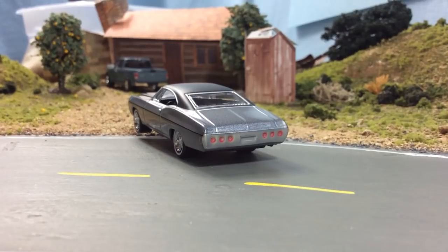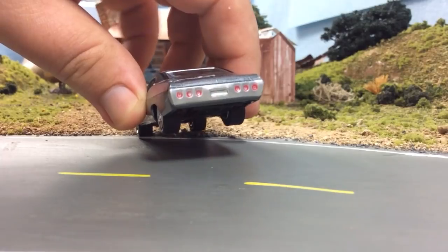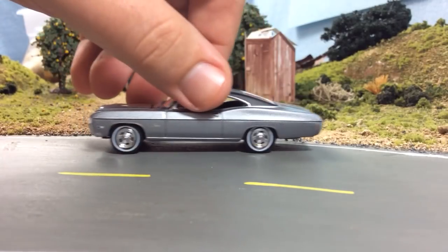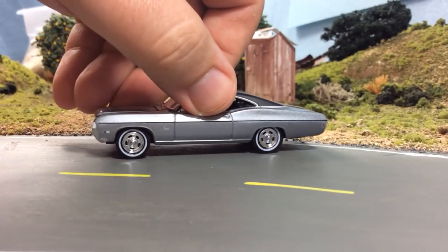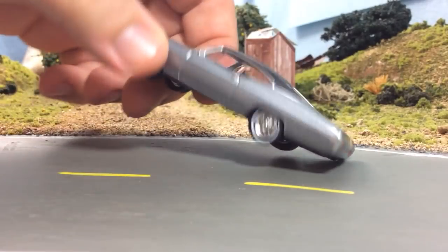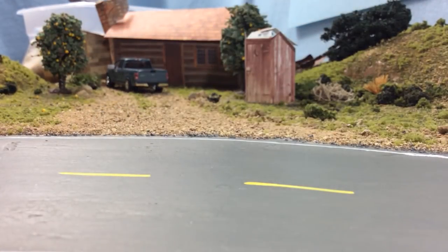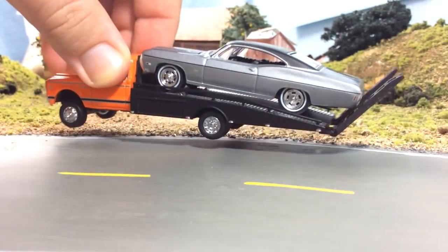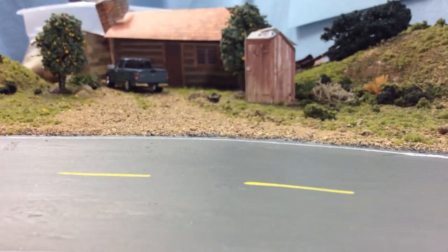And it's a '68, so there's your taillight configuration on the '68. All painted detail, headlights and taillights. I like these wheels. Not the biggest fan of the white wall tires, but I may just switch those around. All in all, though, I like this piece. To me, it's worth the $10 if you can get the Hobby Lobby, which is where I found this. Get your 20% off.